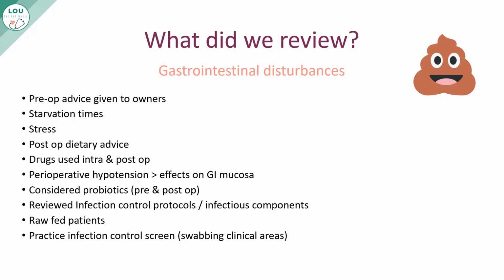And then obviously in a veterinary practice, the chance of an infectious component is always there. So if you have flurries of patients coming back 2 to 3 days post-op with gastroenteritis or hemorrhagic gastroenteritis, it's worth doing an infection control screen, and just swabbing your practice and seeing if you're growing any nasties anywhere. We have done this before, and it's definitely something that we should be doing at least twice a year, I think, anyway, to make sure that our cleaning techniques are efficacious.